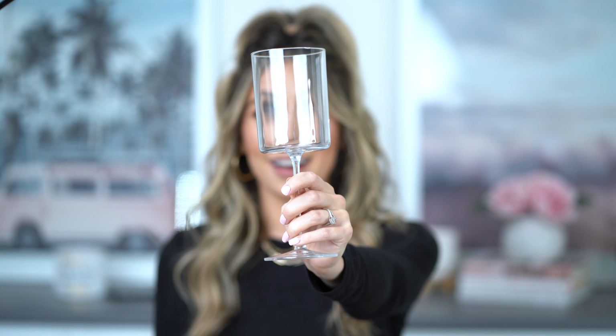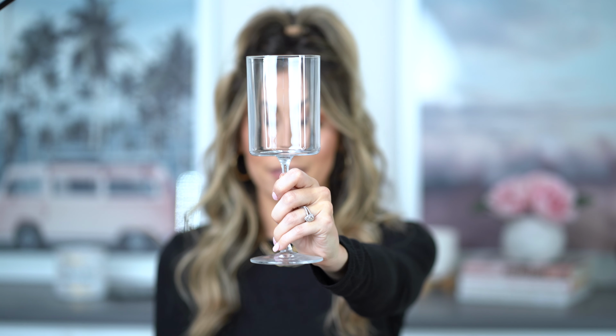I had been dying to get these wine glasses. They're the square ones. I'm sure you guys have seen them. They're super popular. I have loved them for the longest time, but very much a want, not a need. So I just hadn't pulled the trigger. I have like 25 stemless wine glasses downstairs, and Chris hates wine glasses with a stem. I don't know what his problem is.